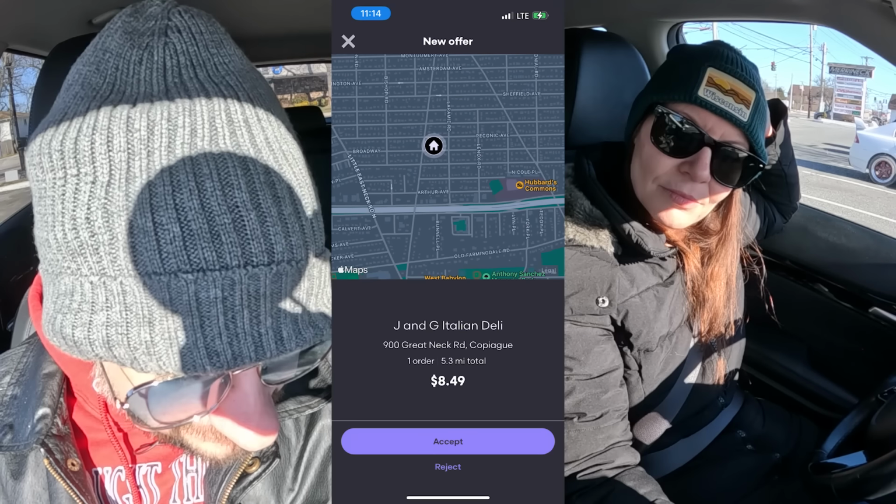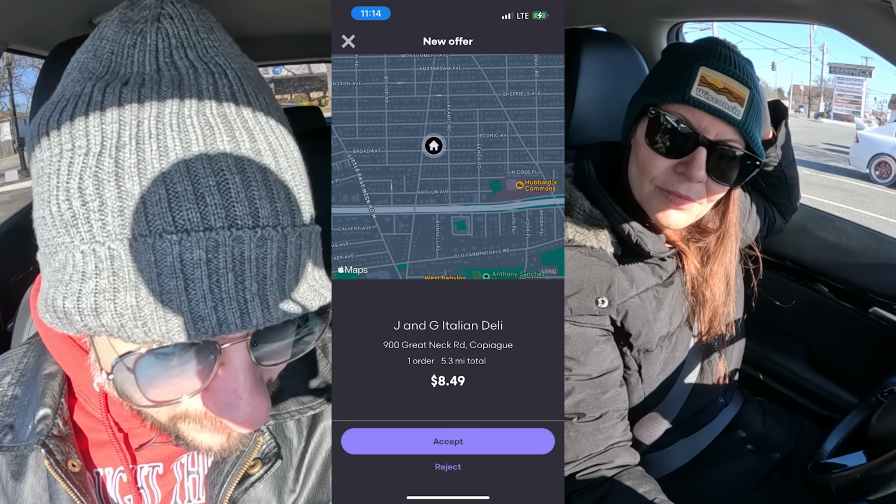Grubhub. James G. Italian Deli, $8 pointer since 5.3. The deli is here, but then the drop-off is where? West Babylon. J&G. Is this by like the Wine Dancers area though? We're going to be stuck in the middle of nowhere? No, that's north of 27. All right, then let's do it. J&G, $8.49.